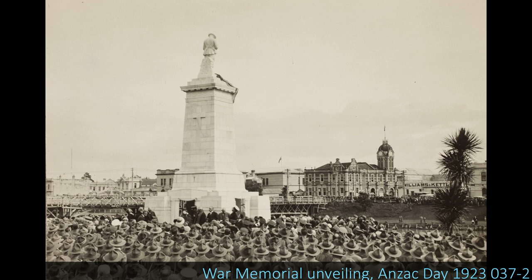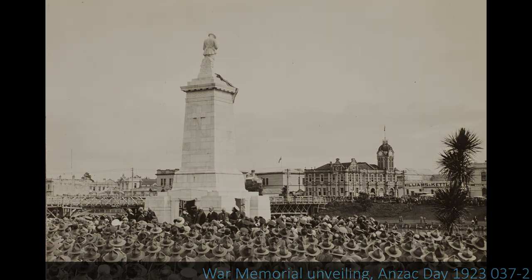"For months now, there has been quietly rising in our midst a noble monument of white Carrara marble, designed by one who himself went forth from Gisborne and fought side by side with our gallant dead, who has known what they suffered, and therefore was able to bring to this labour of love the feeling that alone could make it perfect." I'd now like to describe the memorial in Armstrong's own words.